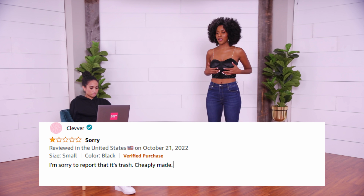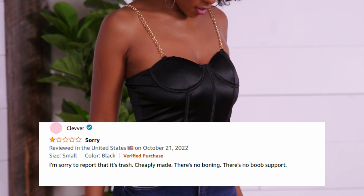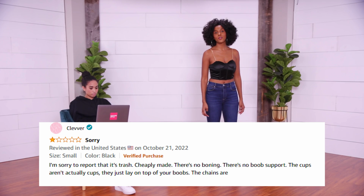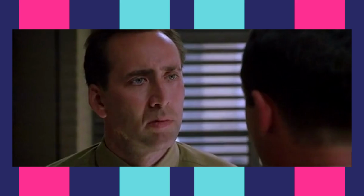There's no boning. There's no boob support. The cups are not actual cups, they're just laying on top of your boobs. The chains are plastic. I can confirm that there are no zip closures or ties. Just don't do it. Don't do it at all costs. All right, next one.